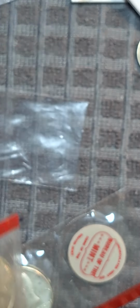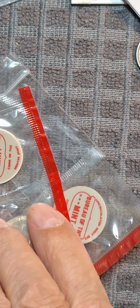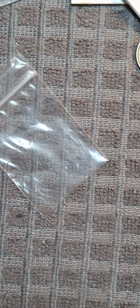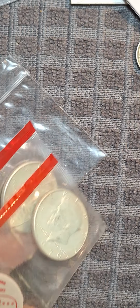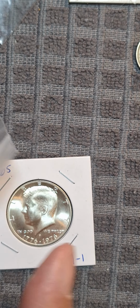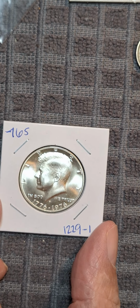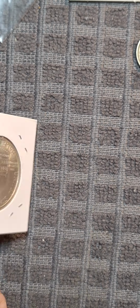Got a bunch more. That's a 70. This is a 70. This is a 68. Oh, much more. 70 and 70. Oh, look at that, dude. Wow. Lustrous. That's a special coin.